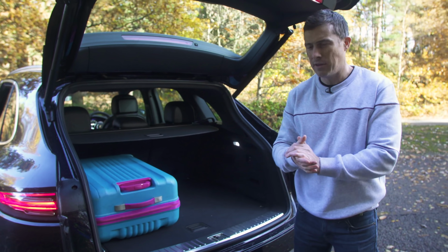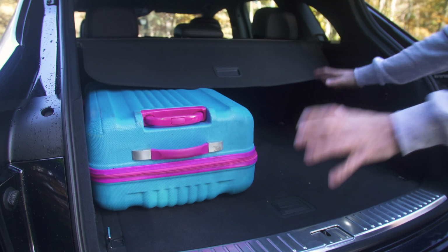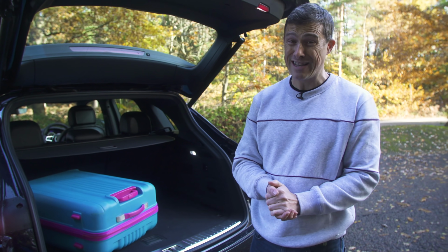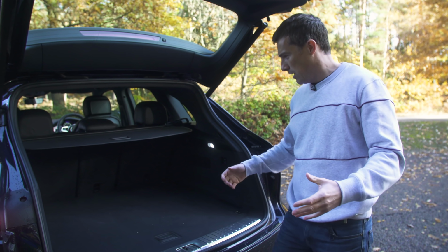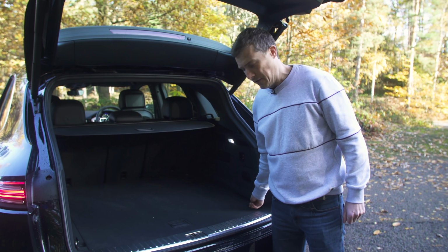And I should point out that the E-Hybrid's boot is 20% smaller than the normal Cayennes, but it's no problem because it's still bigger than that of an Audi Q8 or a Range Rover Sport, and it's a really nice, useful boot anyway. Look, you've got this scuff plate here with no load lip, so you can just slide things out without worrying about scratching your paintwork. Then there's loads of places to store stuff here, such as this net. You've got some tie-down hooks there, and blimey, they feel expensive.